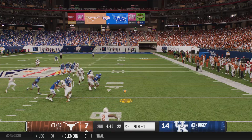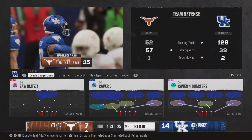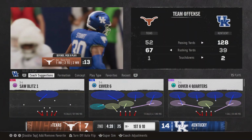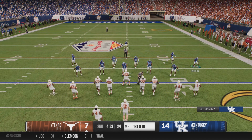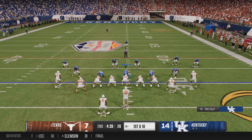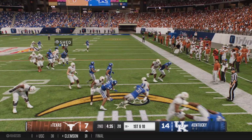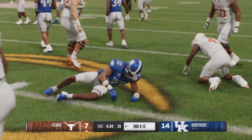No, kick it away here. And the punt marked down by the 30. Texas offense comes back out on the field. On the shotgun, it's a handoff. Goes backwards, losing 3 yards there.